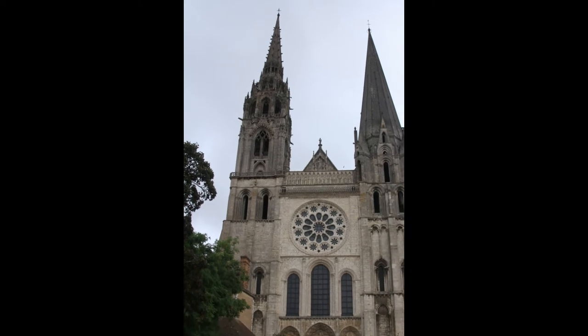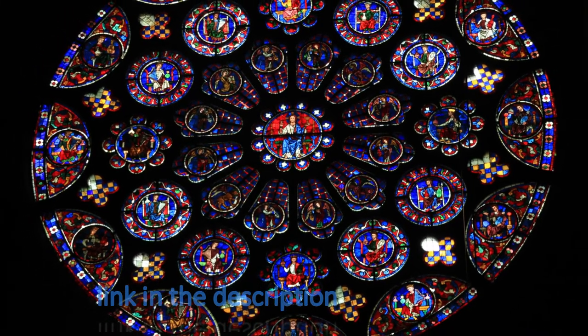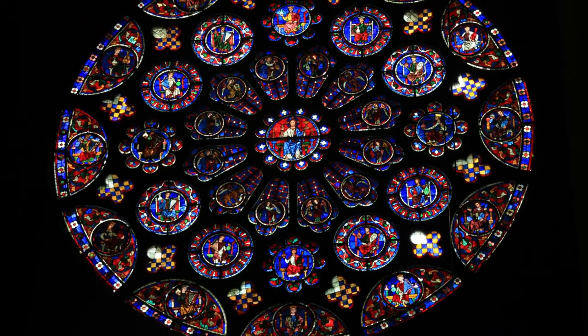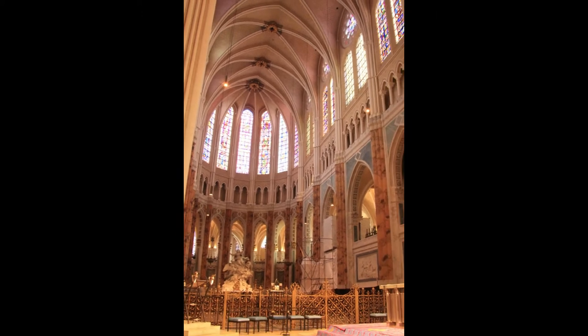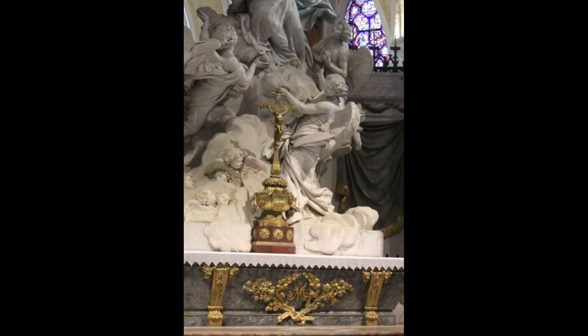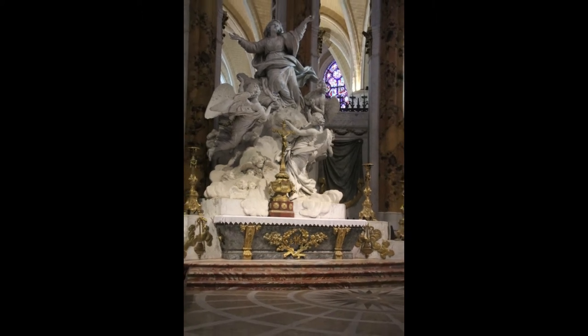As I mentioned, the Chartres Cathedral is beautiful on the inside and is renowned for its famous blue stained glass windows. When we were there, the cathedral was being renovated and cleaned up, and so the bits that had been completed were beautiful.